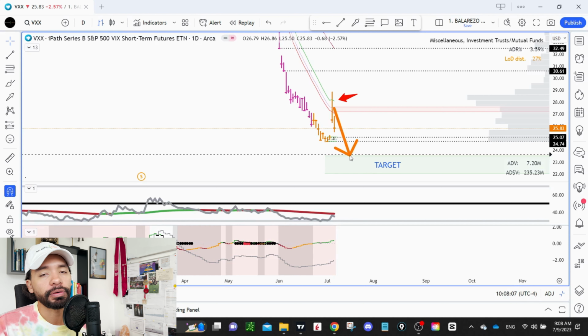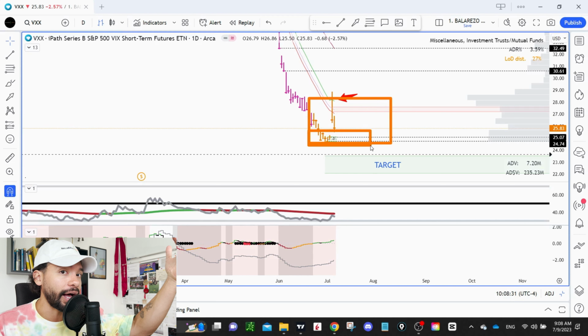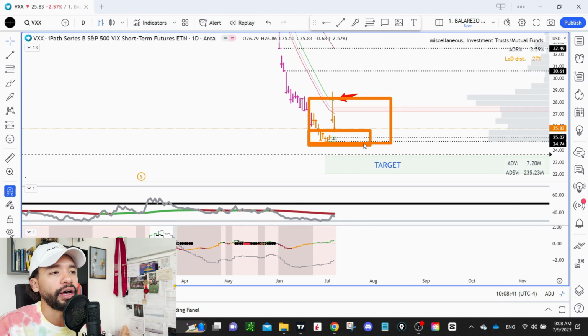I do have a target based on Fibonacci all the way down here to somewhere around 23. So the expectation is that we're probably gonna see that, but of course we have to see what kind of pattern we get. Do we get a test of this low, then another spike, and then a continuation, or we get a completely different kind of structure here where the VXX doesn't lose these lows right here, and the SPX makes a higher high, and then we have a huge divergence, and then we can see some really interesting patterns forming for August and September. But that's kind of another conversation.